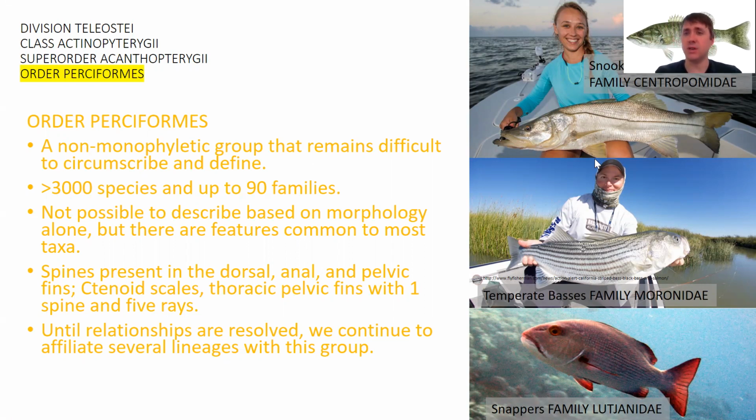You know, until the relationships are better resolved in this group, we continue to affiliate several lineages with the rise of this group. So there's lots of different types of species in here. You have snooks, which are in the family Centropomidae. These are a big deal down in Florida, down in Belize. They can be strongly affected by cold fronts that come through that can sometimes wipe out snook populations.